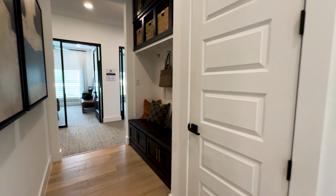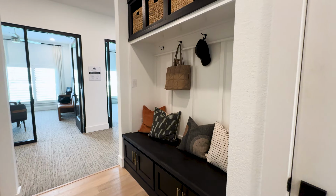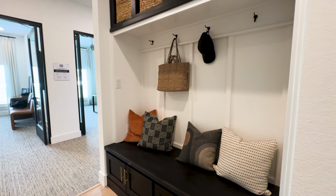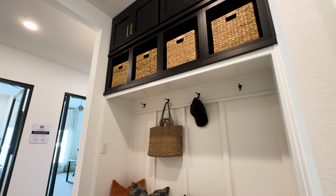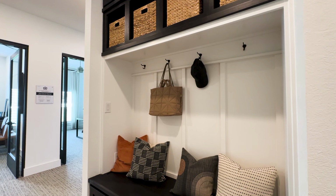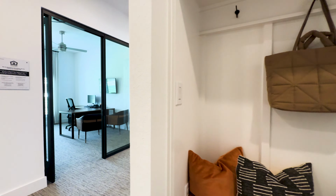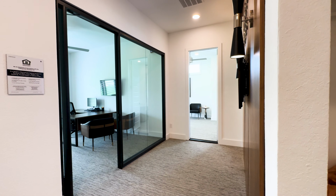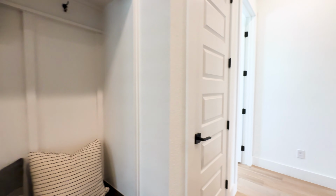Over to the left-hand side, again, this is a model, right? And so we do have the office space. That would be where you would have your 3-car garage. We do have a mud area. The built-in shelves, that is going to be an upgrade. But it does, in fact, have a mud area there. So if you wanted to have those extra cabinets, that's doable. And, of course, in your design center, they'll go through everything that is an option for you throughout the layout here. So we're going to make our way back.